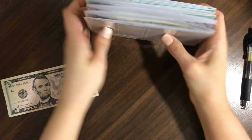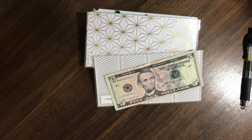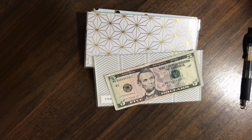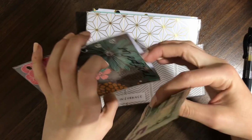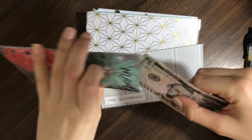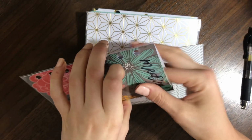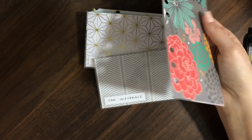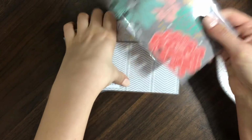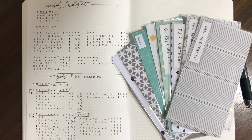Okay, so we just have this rogue $5 bill that's supposed to go in medical, which I forgot is in my desk because it used to be in my wallet, but now I don't really think it needs to be. So I will just keep it in my safe with my other sinking funds, so that whenever I book a doctor's appointment, I can just pull this money out and use that for my copay. Okay, so that is it for my first paycheck of March.